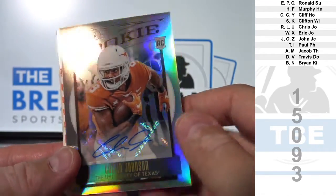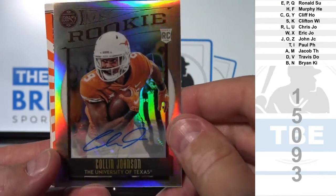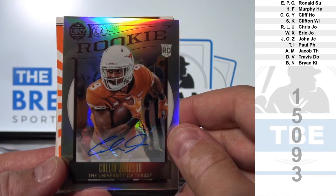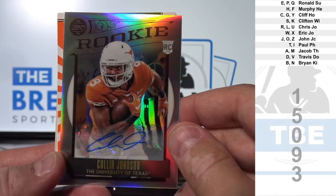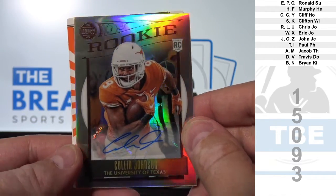Colin Johnson, rookie auto, chrome. John JC.